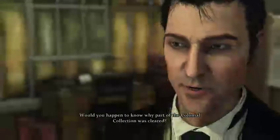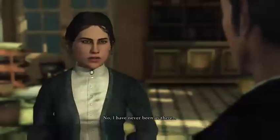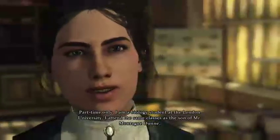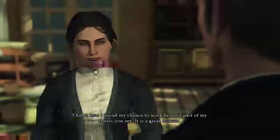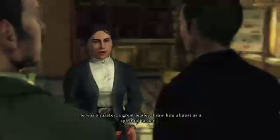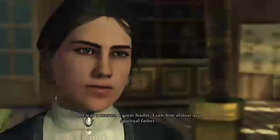Would you happen to know why part of the colonial collection was cleared? No, I have never been there. Do you work here? Part-time only. I am a biology student at the London University. I attend the same classes as the son of Mr. Montague Dunn. That is how I found my chance to work here for part of my thesis, you see. It is a great honor. How well did you know Mr. Montague Dunn? He was a master, a great leader. I saw him almost as a spiritual father.